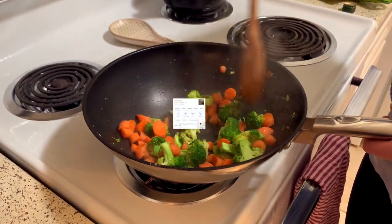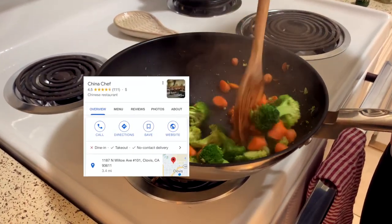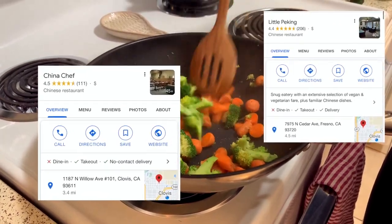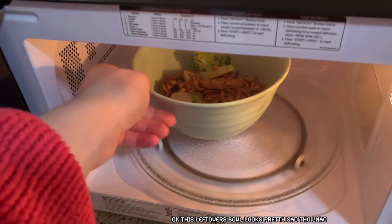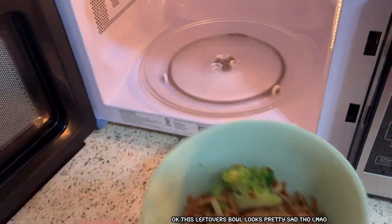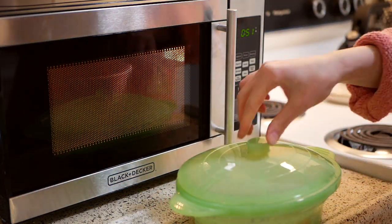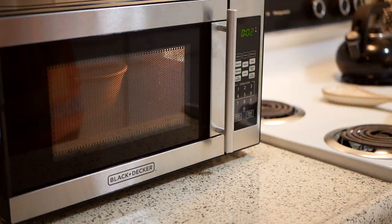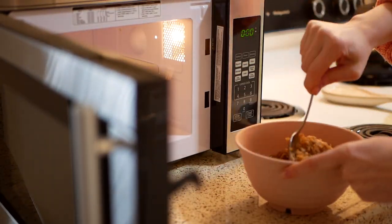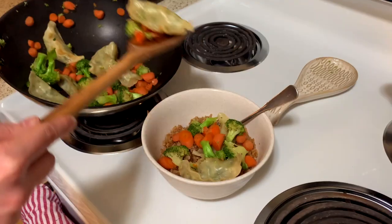If you're in the Fresno, Clovis area, I really recommend China Chef or Little Peking for some vegan Chinese food options. This is China Chef. We ordered some vegan chicken chow mein and also fried rice. A lot of the time for leftovers, I like to add some extra veggies, maybe some extra protein, just to make it feel more fresh, spice it up a little, and also make it slightly healthier, maybe stretch the comfort foodiness out a bit.